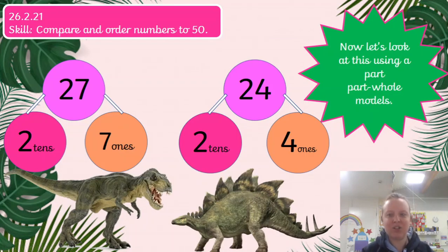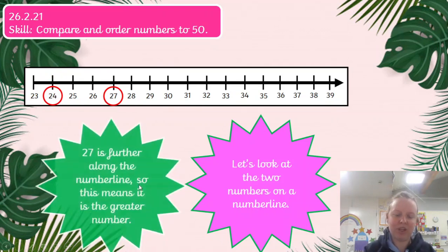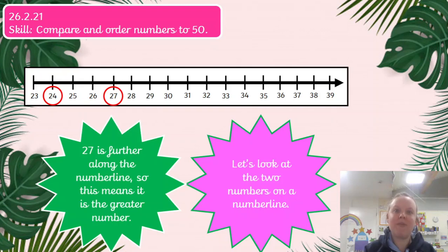Now let's look at this using a part-whole model. T-Rex had 27, which is 2 tens and 7 ones. Stegosaurus had 24, which is 2 tens and 4 ones. Let's look at the two numbers on a number line. So we have 24 and 27. 27 is further along the number line, so this means it is the greater number.